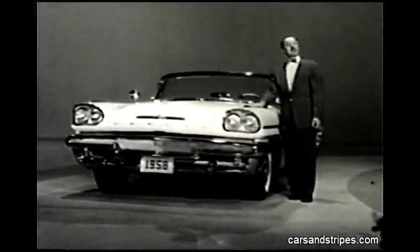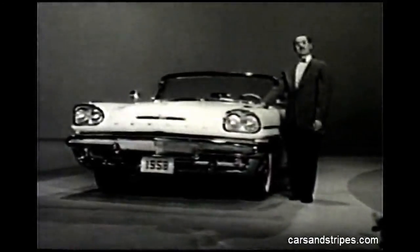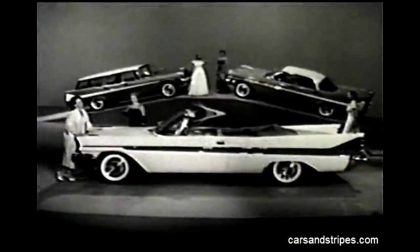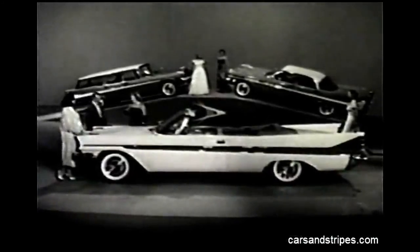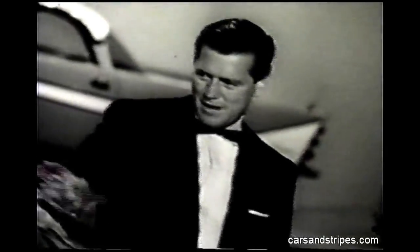This is it, the great new DeSoto for '58, with the look and feel of the future. Oh, it's lovely. Now, that's the way a car should look. It's so long and low, really handsome and dramatic. That's what we mean. It's the look of the future. And back of that beauty, there's solid DeSoto quality. Fine materials, fine craftsmanship.